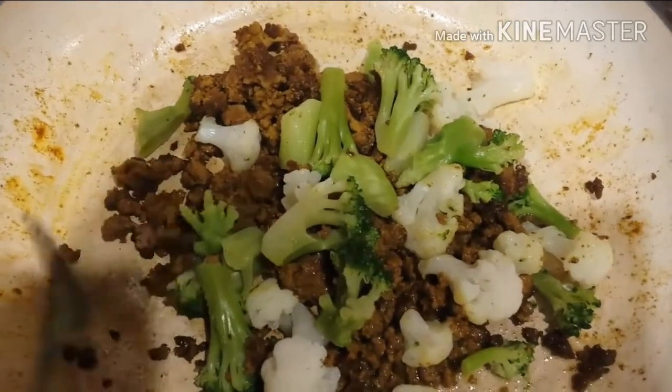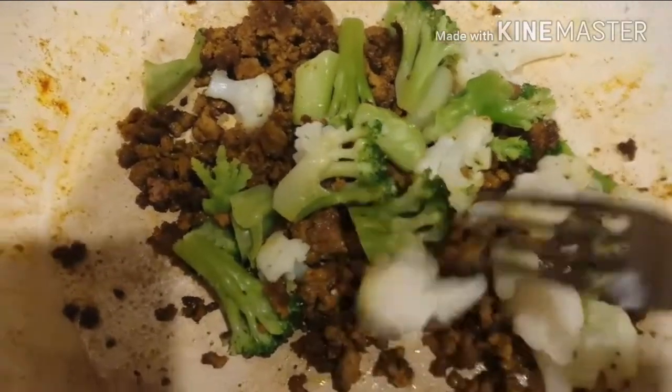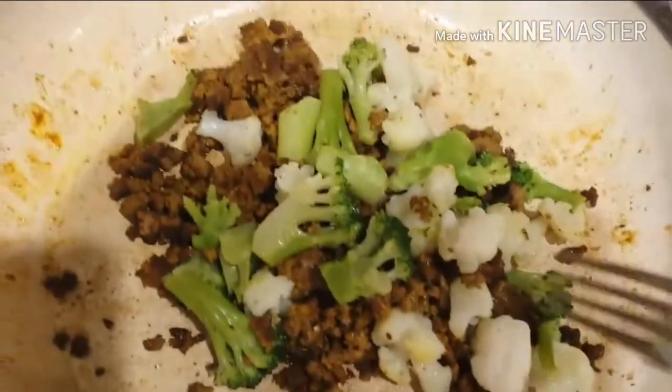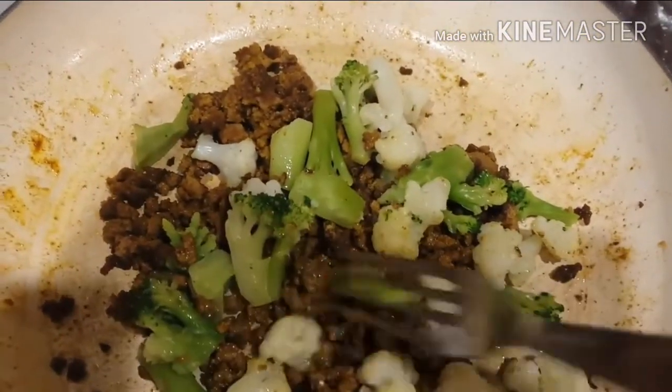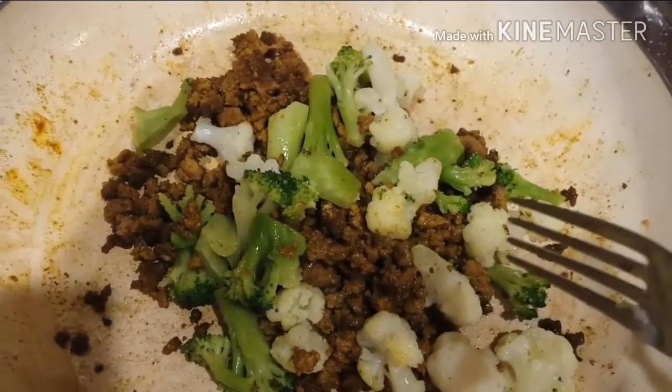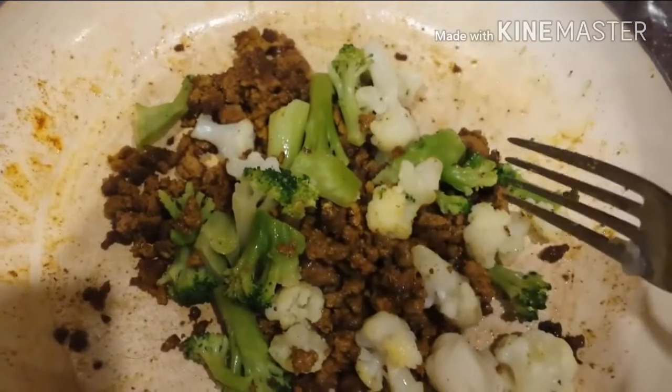And tomorrow, I will try to do some food prepping for the rest of the week. So, this is it, and I will try to insert a clip of my final macros.